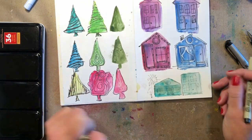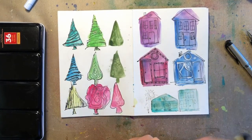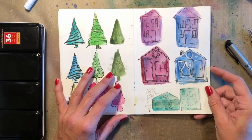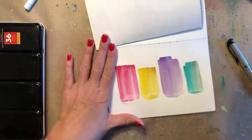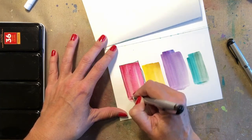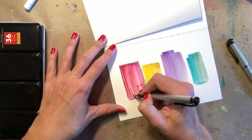See how simple that is? It is, guys. It is super easy to make little houses, little buildings. The main thing that you don't want to do is overthink it. Right? Okay, so then we're going to look at these guys, and these are going to be more like townhouses. Let's make a little door, little door.